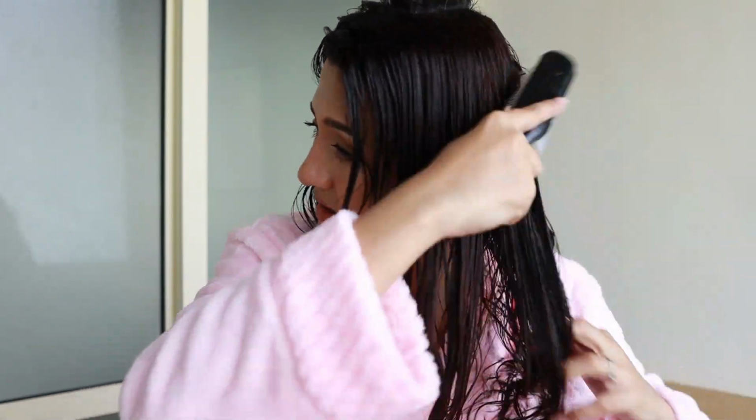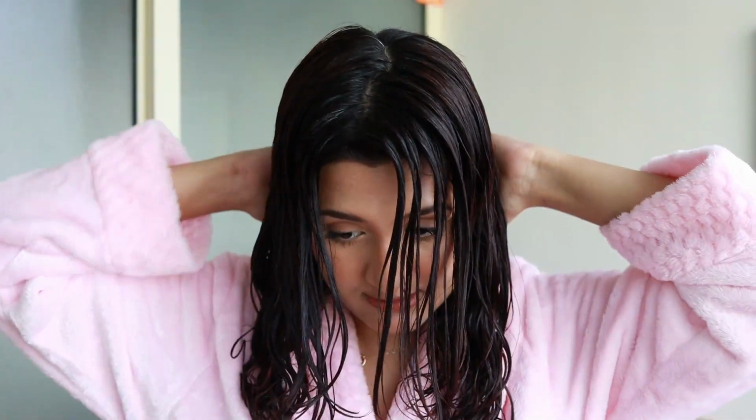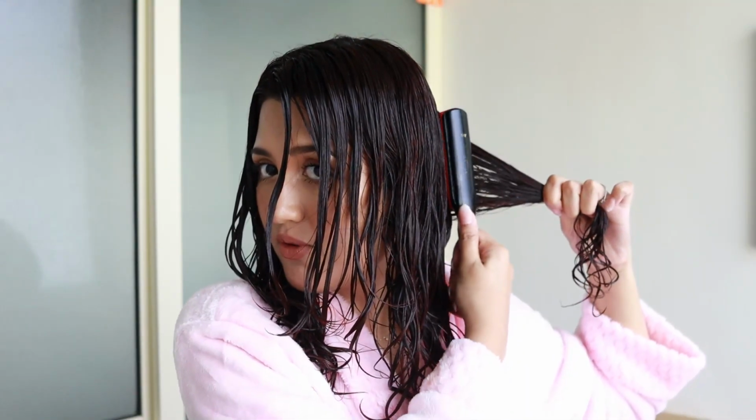So first I just distribute the product evenly and make sure there are no tangles in my hair. I just brush normally, and once I'm done with that, I brush my hair in sections. I do this sometimes, otherwise I just take random sections and roughly brush for a quick routine. But when I have extra time, I take sections and brush them. So I've divided my hair into 2 sections and I'm going to start from here. I'll take a section about this much in density. I'll start brushing from here and add some tension, because when you add tension, the curls bounce back.